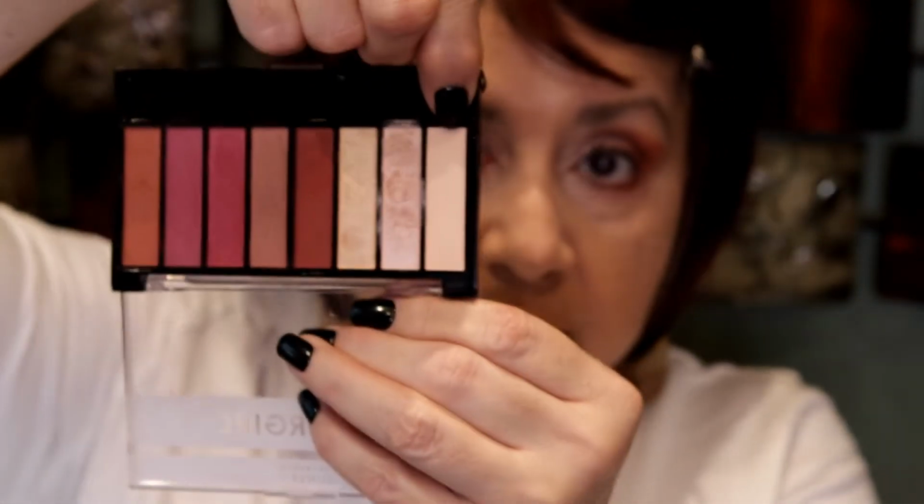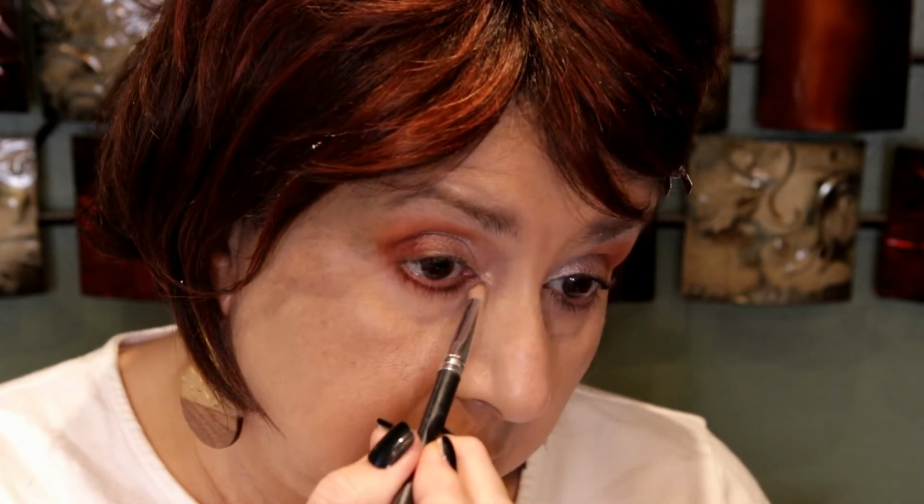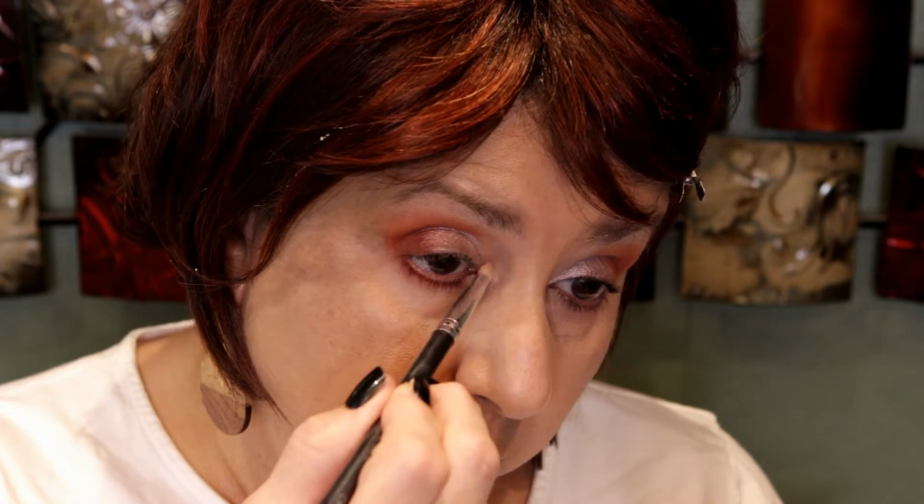Okay, now I'm going to take a little bit of this shade right here, and I think this is a matte shadow. And I'm going to take a pencil brush, and I'm just going to put a little bit under my brow bone. I'm going to use the same pencil brush to grab a little bit of what I put on my lid, and just wrap it around the corner.